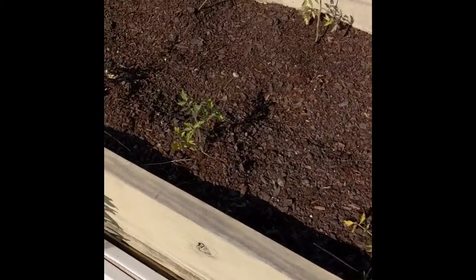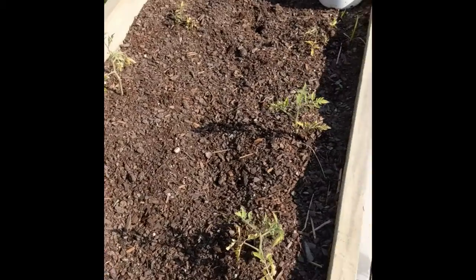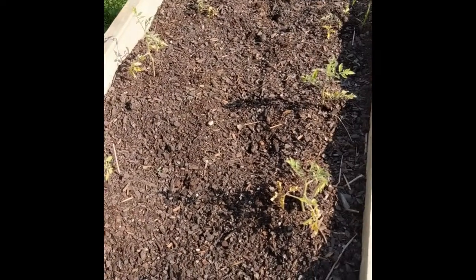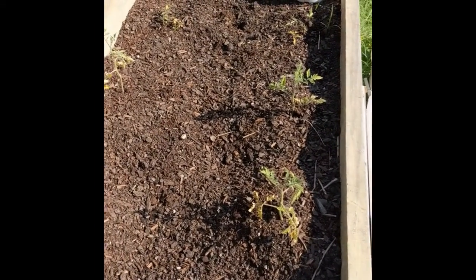Alright, I have this bed with some very last little tomato seedlings. I don't know that I'm even going to keep them. I may just pull them up because they're not really doing anything, and they're probably not going to get big enough in time.